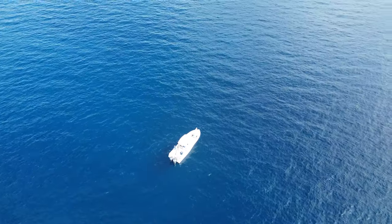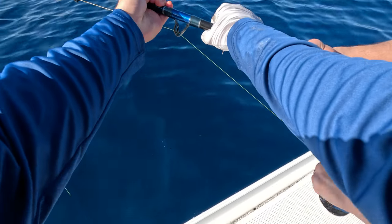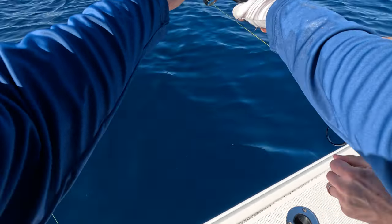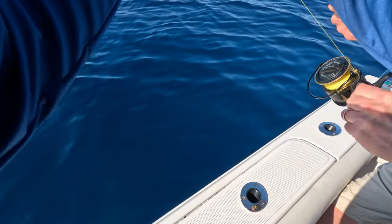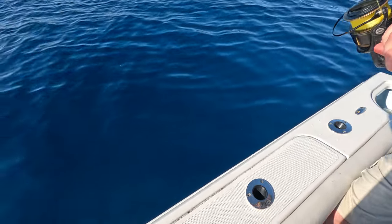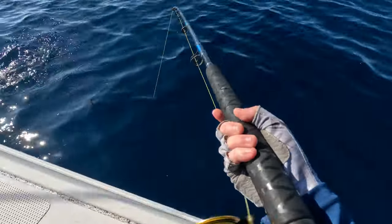Yep, up and down. So, reel, reel, reel. Yes, this is a good one. Up and down, reel down, pull up and reel down, pull up and reel down. Pull up. Here, give me this for a second. Let me get him off the bottom. You can't reel it? No, I can't.